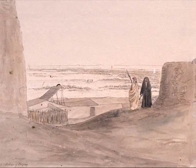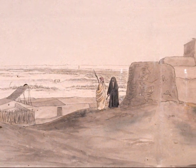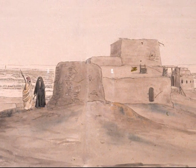Other travellers, including the British Egyptologist Gardner Wilkinson, had also visited the site and noted that a village that worked the natron was installed from the beginning of the 19th century on the ancient site.